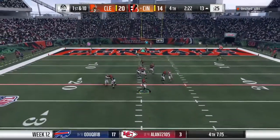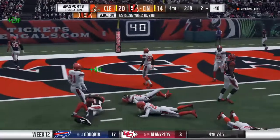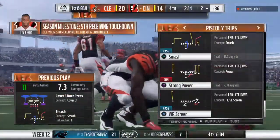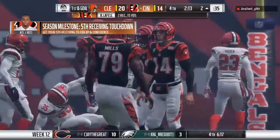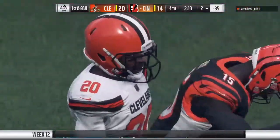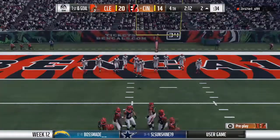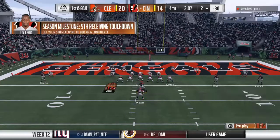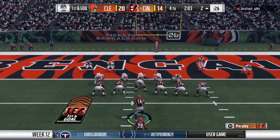Dalton, 1st and 10. His pass caught at the 4. And eventually stopped just shy of the goal line right around the 2. 11 more on that one and another first down. They don't need to run another play here before the 2-minute warning. Let's see if they do it anyway. They'll come out in the pistol.